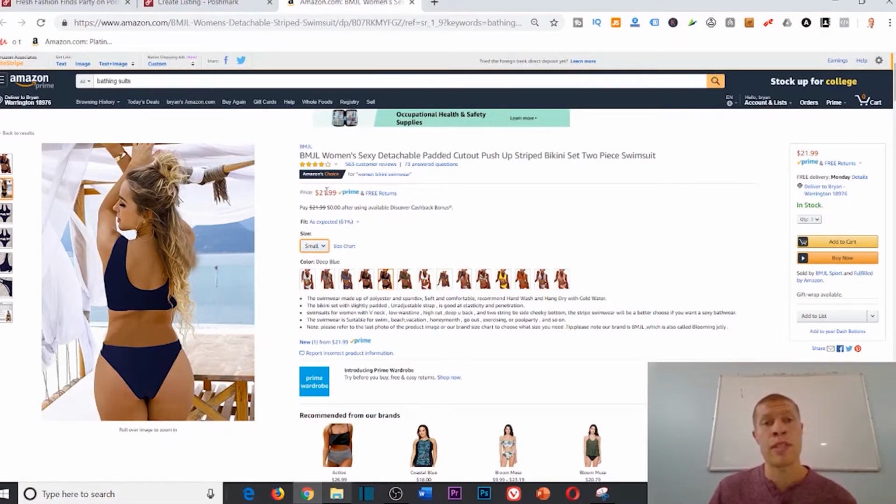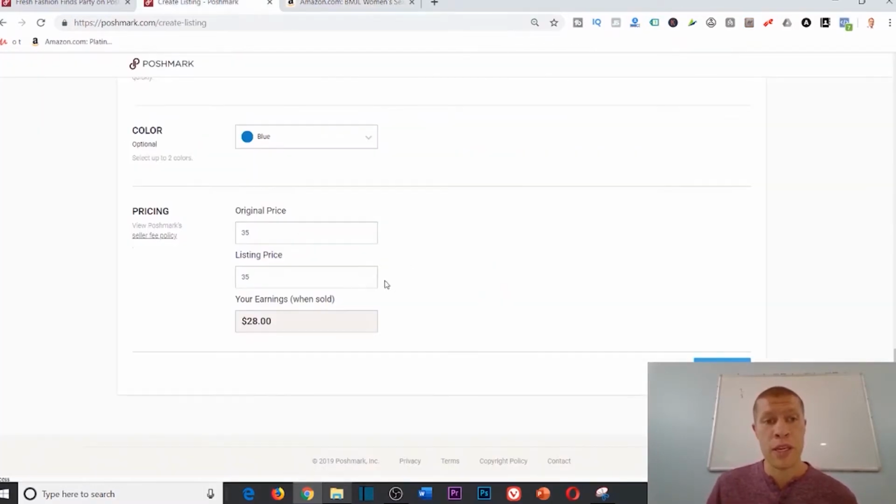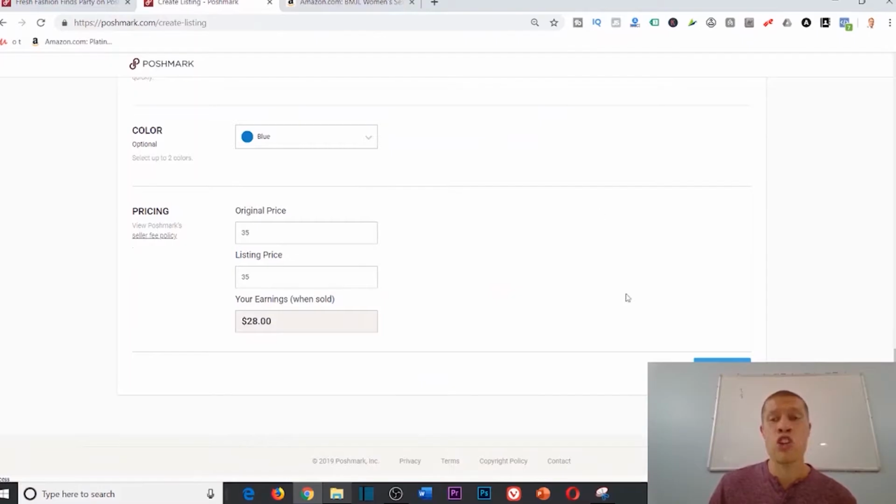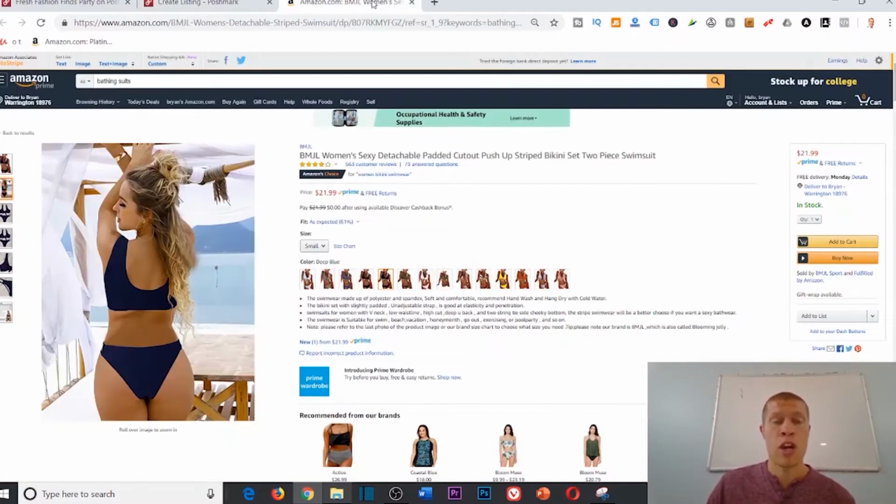So every single time somebody purchased this, I would make $6.01 roughly because Poshmark's going to take a $7 cut on the margin. So the margin's still here if I list this at 35 bucks. And then, I can make 28, but really when I order it, I'm going to end up netting $6 every single time someone orders it. And that's how you drop ship on the Poshmark platform within the terms of service.